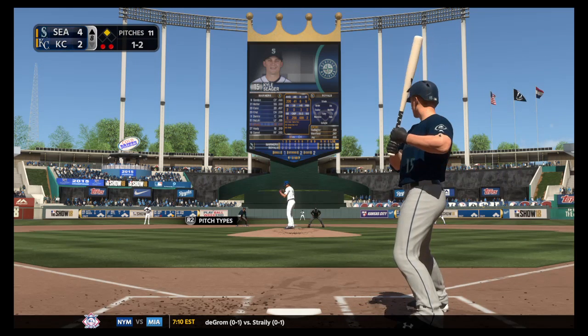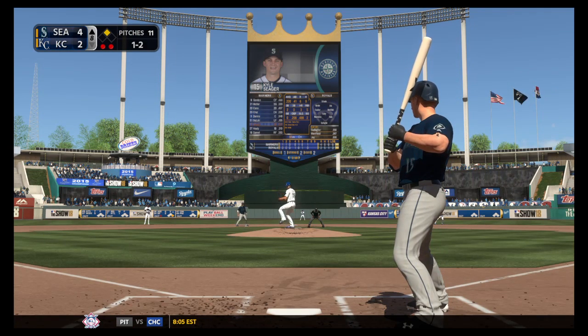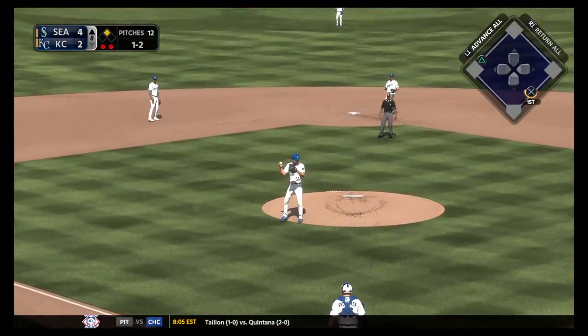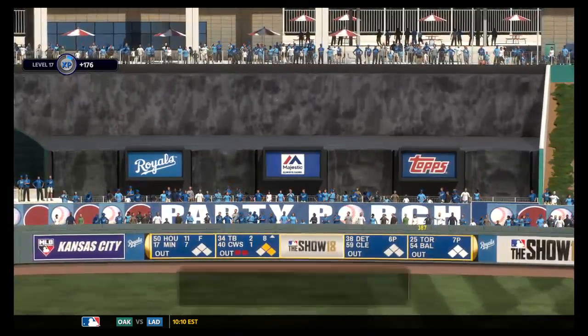Well, that's a pitch right there you gotta just lay off. There's a good chance he's going to throw it on 0-2, and if you can recognize it starting down in the zone, you know it's only going to go down from there. Throw to first will get him easily, and the side is retired.